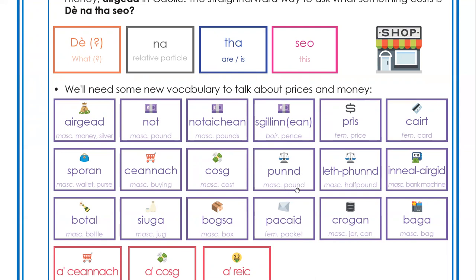Punnd is a pound in weight, so not a pound in note. Punnd. And leth-phunnd, a half pound. These are maybe not much use these days. We use the metric system anyway. They come up quite a lot in older Gaelic teaching materials, people talking about a pound of sugar or whatever. I'm not sure myself how much a pound is in kilograms, so not much use to me, but you do hear punnd and leth-phunnd probably more in Gaelic than you might do these days in English.